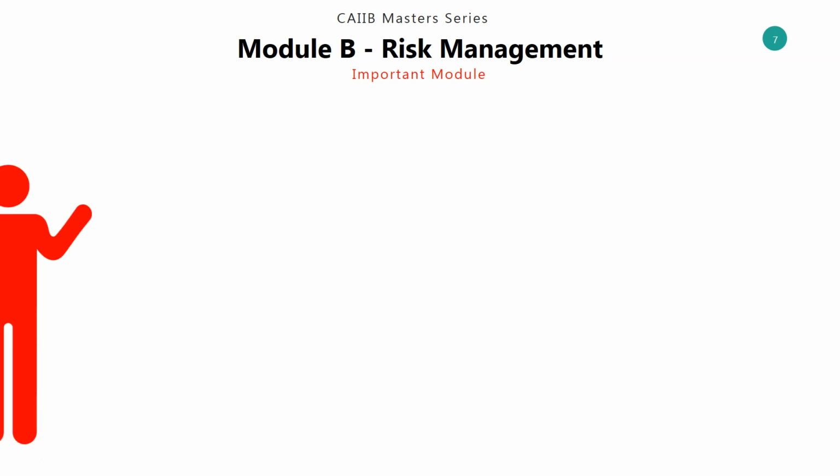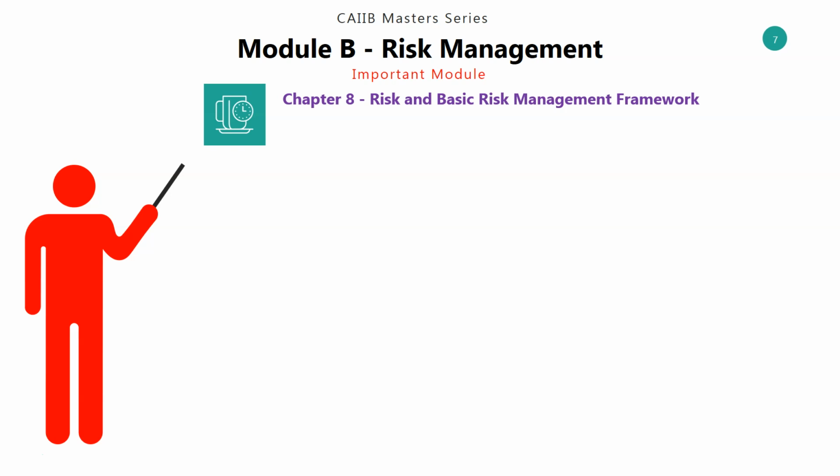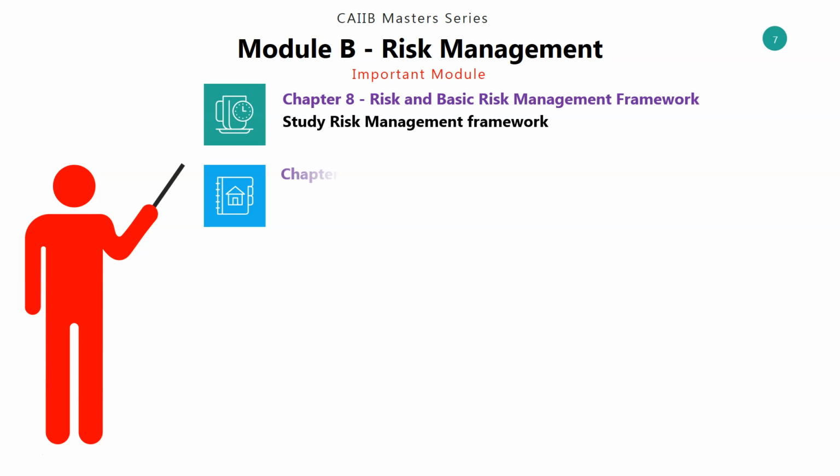Let's move on to module B, that is Risk Management. This is also an important module. In chapter 8, that is Risk and Basic Risk Management Framework, study the Risk Management Framework, it's very important. Also practice case studies given in our 1000 series related to this. In chapter 9, that is Risk in Banking Business as per Macmillan, just get an overview about types of risk, as most often in the exam you will be given a statement and then you will be asked what type of risk it is.